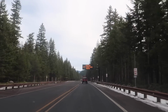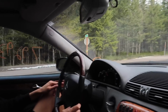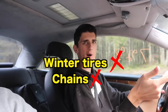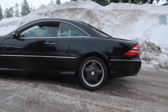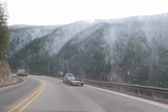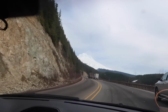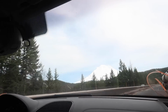Uh-oh, going over Mount Hood. Caution, icy conditions ahead. Chain up and or get snow tires. Snow zone. So we have neither winter tires, nor chains, nor all-wheel drive. Rear-wheel drive, in fact. Probably worse yet than front-wheel drive. Oh. Okay, there is no shoulder now. Okay, great, great. Come on, baby. All right, there's our pull-out. There's our last one. Oh, boy. Oh, 18. Tight roads. Whoa! Look at that. Mount Hood. Beautiful.